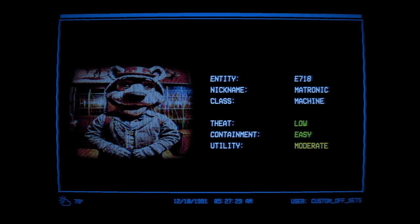Entity E718. Nickname, Matronic. Class, Machine. Threat, Low. Containment, Easy. Utility, Moderate. Matronics take the form of animatronics, playful figures that appeal to children. Matronics prey on children with no known case of an adult victim. It isn't known where matronics bring their child prey, however, they are never seen again.